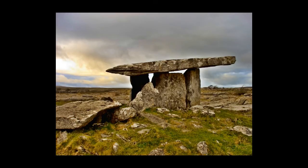I'll tell you, this is going to be an exciting adventure, and I invite you to come trek with me to see the dolmens of Antequera.